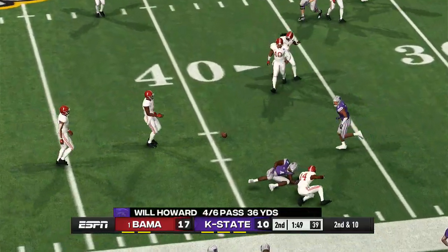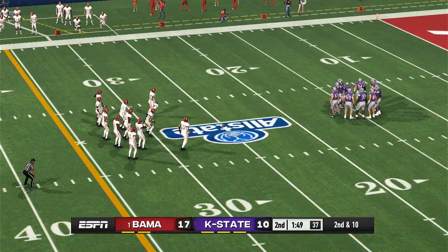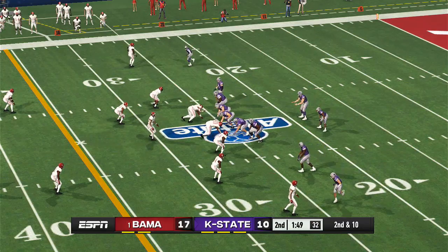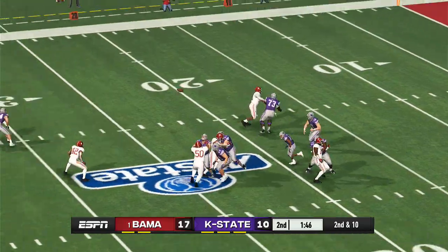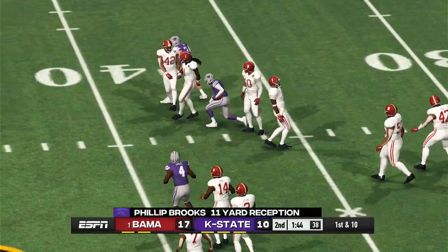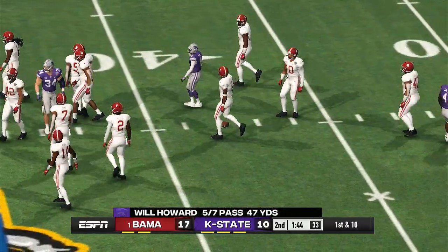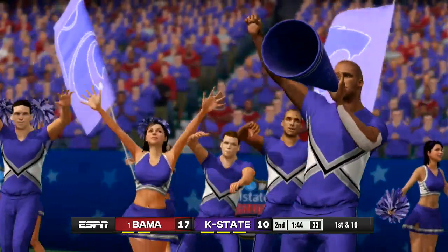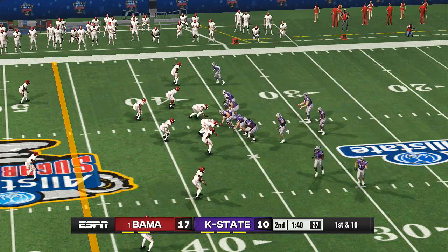Got a man, they knocked it loose. The quarterback has to be very careful, Brad, of throwing the football into a position where the wide receiver has a chance to get his head taken off. He threw the ball there, and it made it easy for the defender to be able to separate him from the ball. He's taken down right around the 36-yard line. From their own 36-yard line. 1st down.